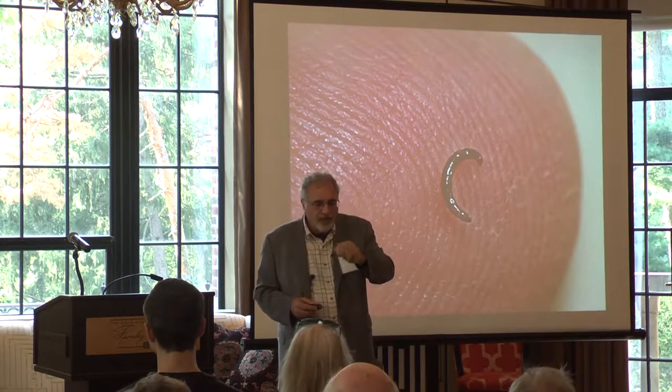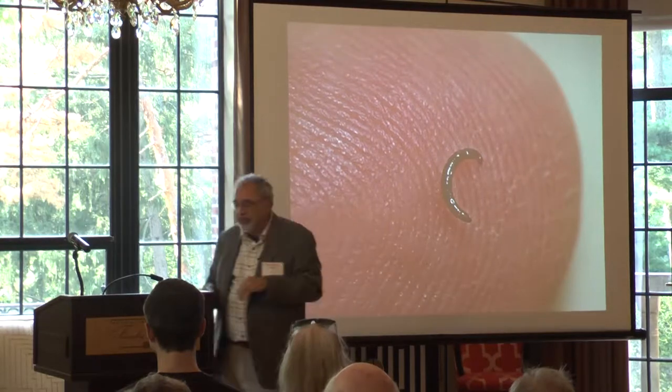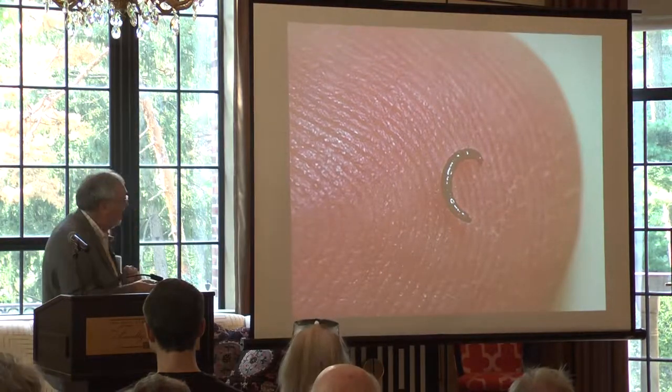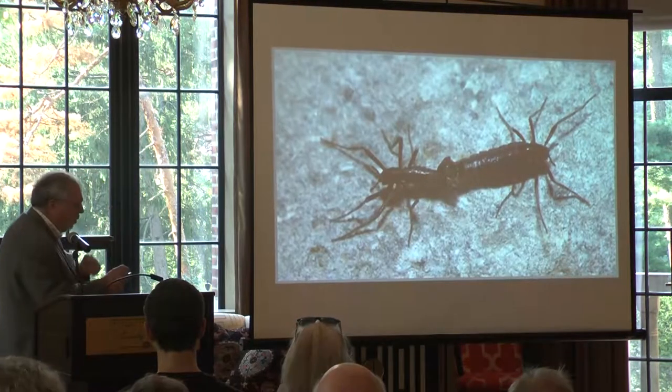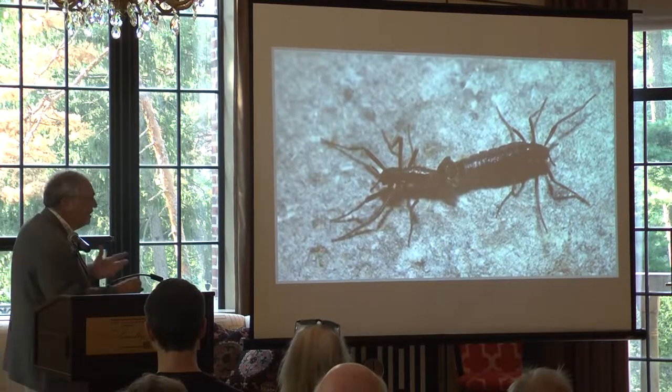And then the winter comes again and freezes over, waits for another year. It takes it 2 years to get through its life cycle in this environment. And then this is what the adults look like. This is a mating pair, female here and a male. You can see it's wingless.